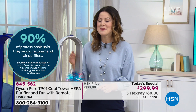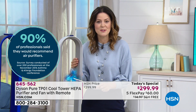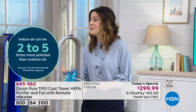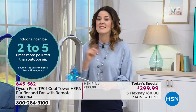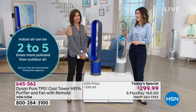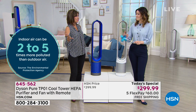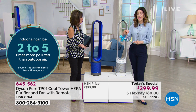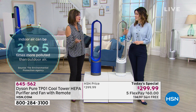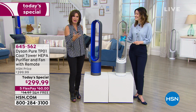because actually in your home, you can have up to 5 times the amount of pollutants than outside, because we're always keeping our doors and windows closed to either trap in the heat or trap in the cool air. And so you can actually have up to 5 times more pollutants than outside. I mean, it's really shocking when you hear that, right? Because you think in your house that it's all closed in, and most of us closed up our houses for the winter for sure. And then it gets hot in the summer, so we close up our house because it's too hot outside. And everything just stays trapped in there.